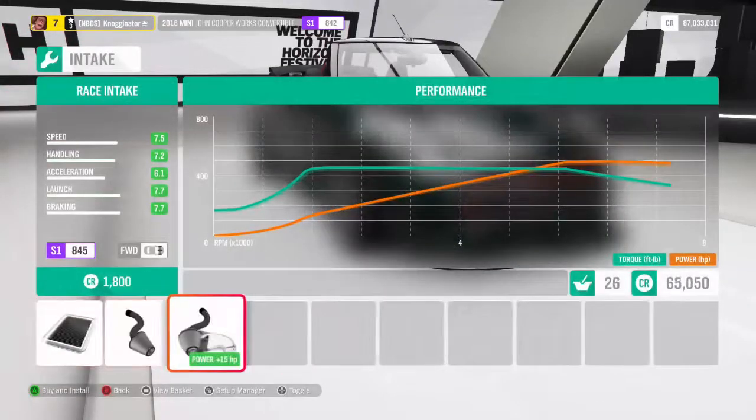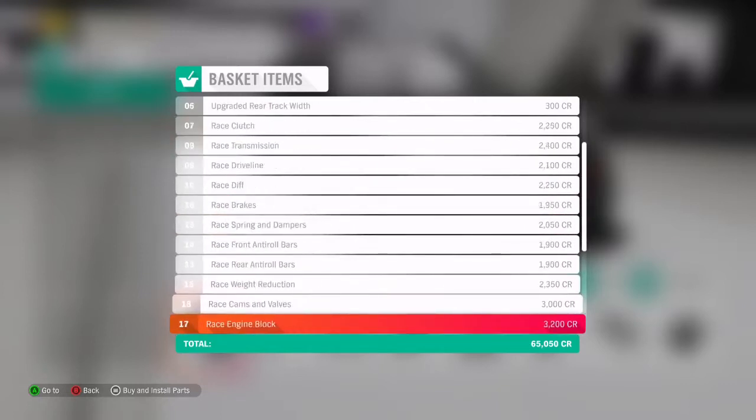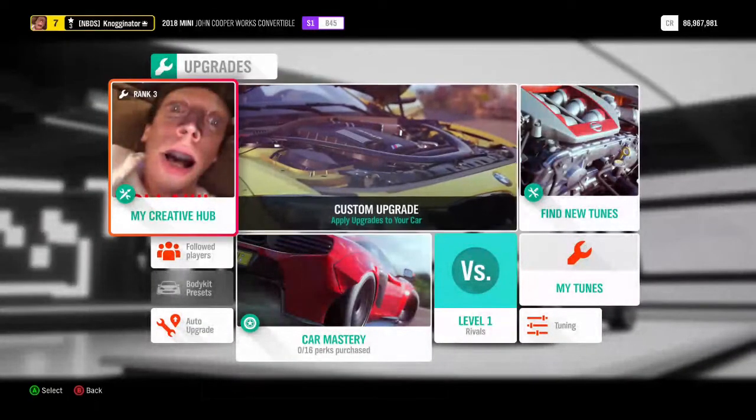We'll be close to like 845. Okay, we will be 845 on the dot. So we got a lot of things. 26. I don't know if you can hear the helicopter flying by. But our power is now almost 500 at 498, and we are just 2,490 pounds. This thing is going to be pretty quick. It is front-wheel drive. Not sure how that's going to work, but we're going to go ahead and figure that out. But, yeah, I'm not so sure.